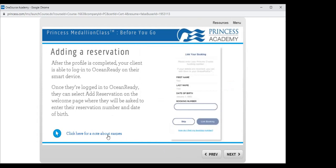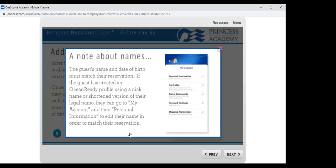Click here for a note about names. Guest name and date of birth must match the reservation. If the guest has created an Ocean Ready profile using a nickname or shortened version of their legal name, they can go to My Account and then Personal Information to edit their name in order to match the reservation.